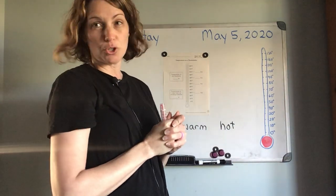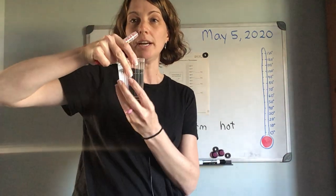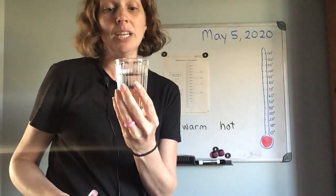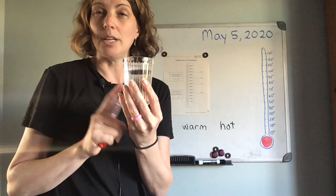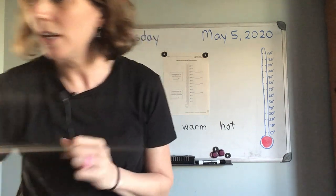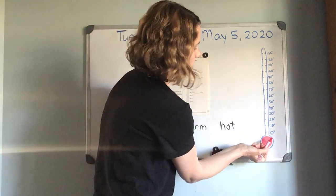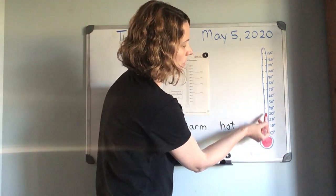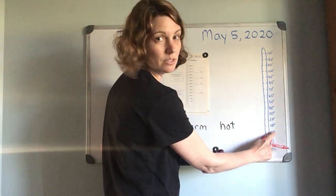All right, the first temperature we're going to do is a cup of water that I got out of my refrigerator. So the water that comes out of our refrigerator is as cold as our refrigerator. So this is going to be colder water than what I would get out of the sink. Okay, so this water was actually, when I took it out, 39 degrees. Okay, so I'm going to color in the red, and I'm just going to round it to 40 degrees because we're counting by tens on our thermometer.